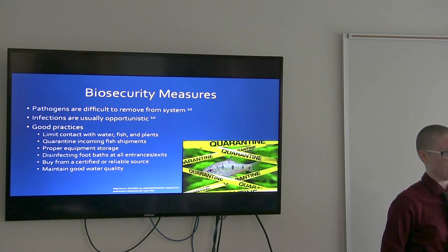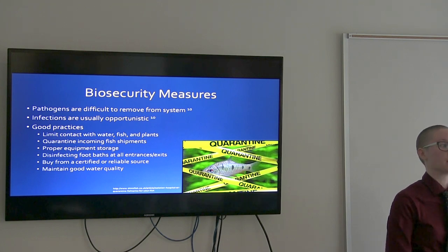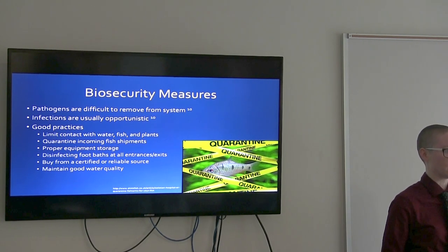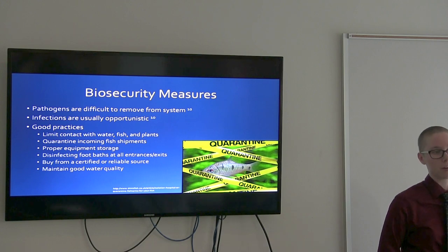It could save you a lot of money and heartbreak in the long run, because if you just transfer these fish directly into your aquaponics system, A, the water from whatever facility you bought them from probably has a lot of pathogens in it, just because we're working with animals. And B, the fish could already be infected. So quarantine can be very useful.